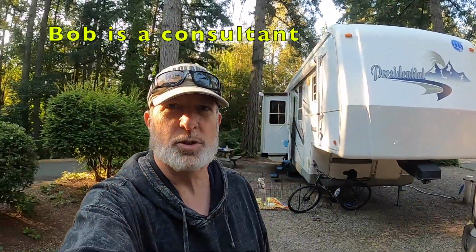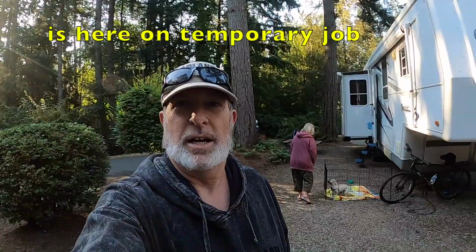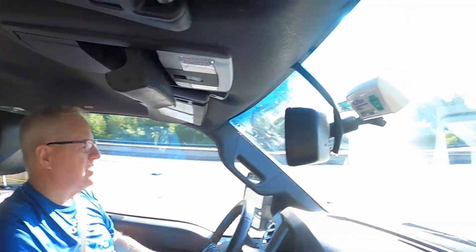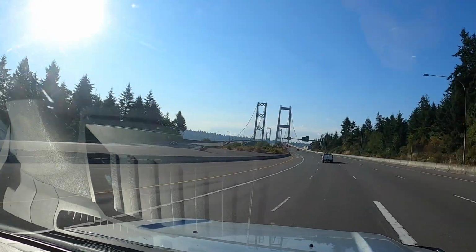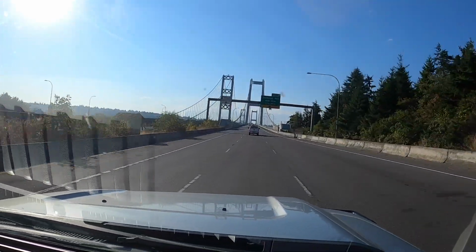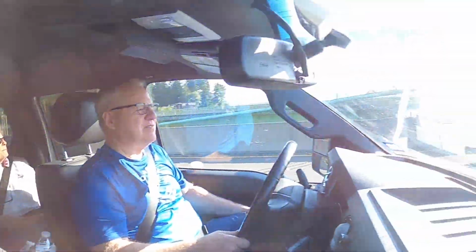We made it to Susan and Bob's, and we're going to head off on this Volksmarch and find out what Tacoma has to offer. As we head into Tacoma to do our walk, we're coming across the Tacoma Narrows Bridge. Fourth largest suspension bridge in the country. I think Bob just said the fourth largest suspension bridge in the country.